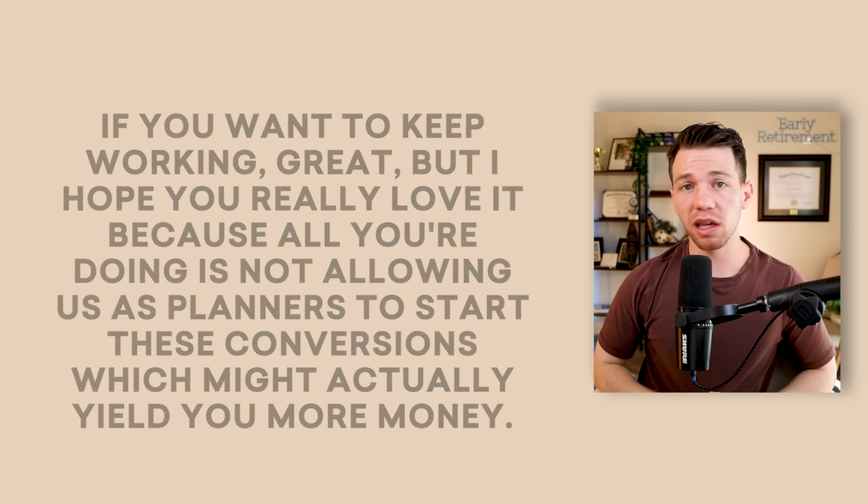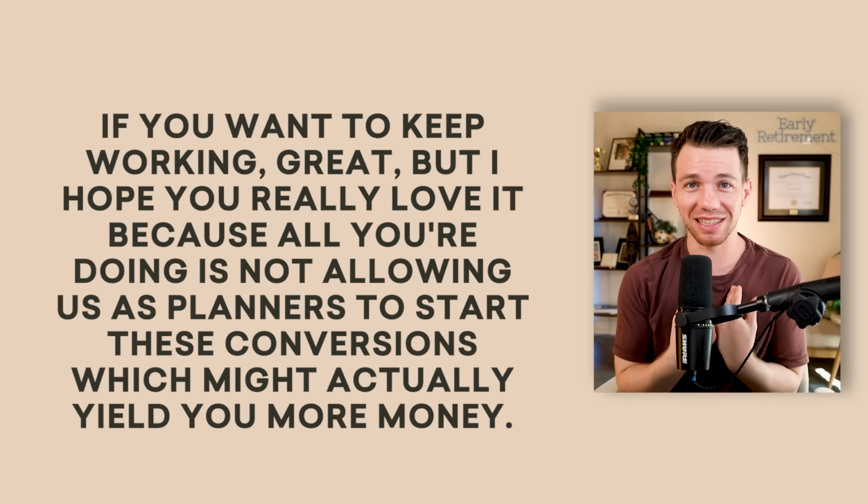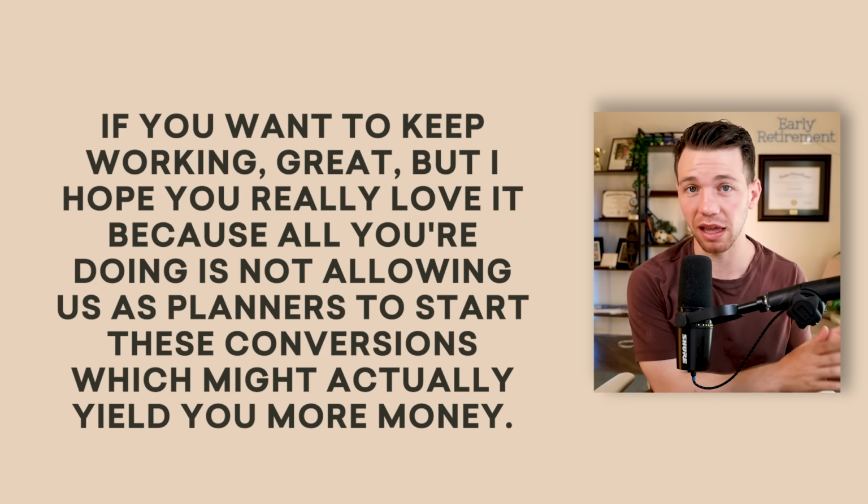What does that mean? Well, if they're working another year, that's one less year to do effective Roth conversions because we're filling up the brackets. At the same time, it's one less year that your portfolio needs to support your income, which means it keeps growing, which means your pre-tax accounts are going to keep growing and your required distributions are going to be even larger. So sometimes I'll tell a client, hey, if you want to keep working, great, but I hope you really love it, because all you're doing is not allowing us as planners to start beginning these conversions, which might actually yield you more money.